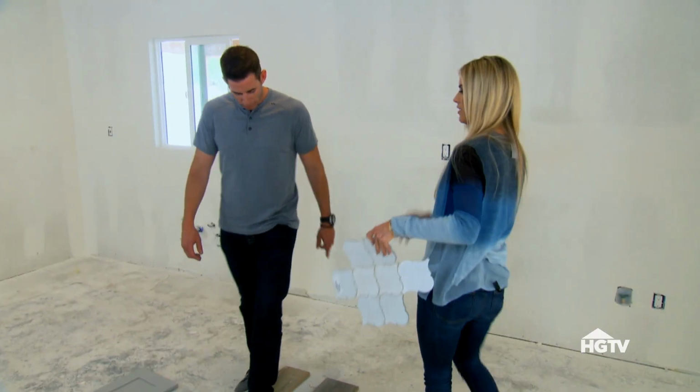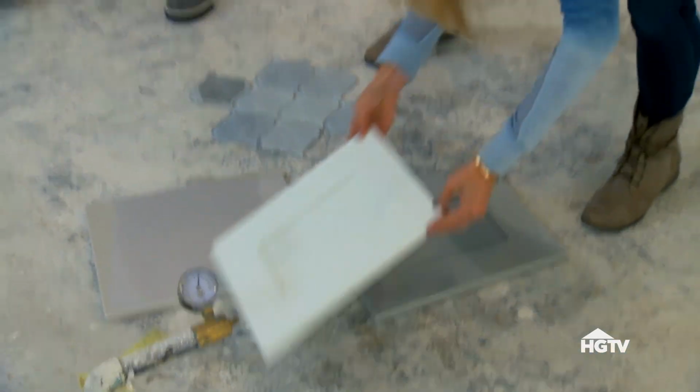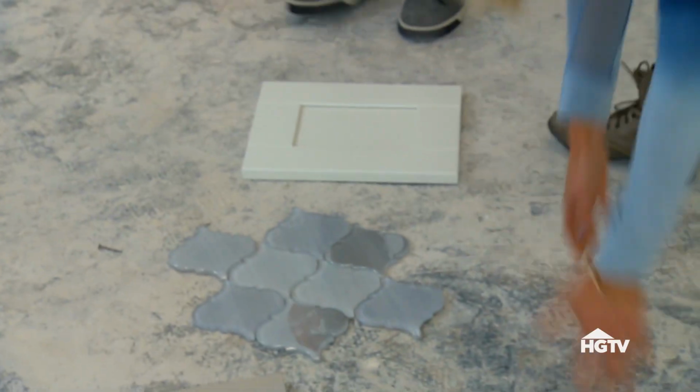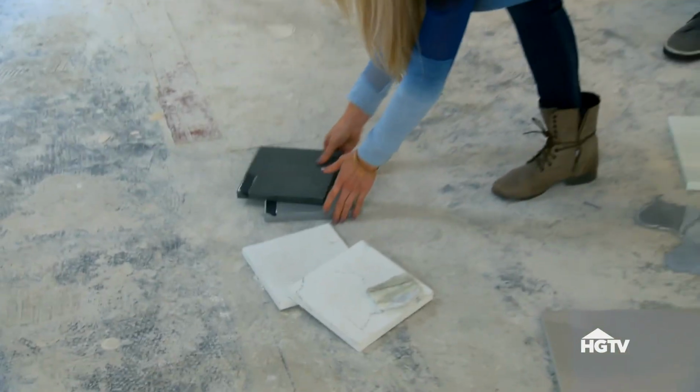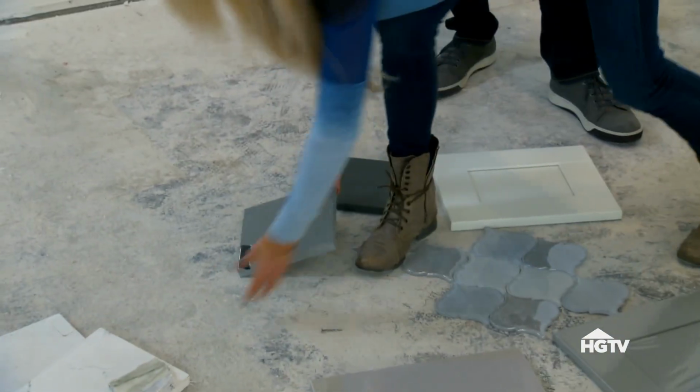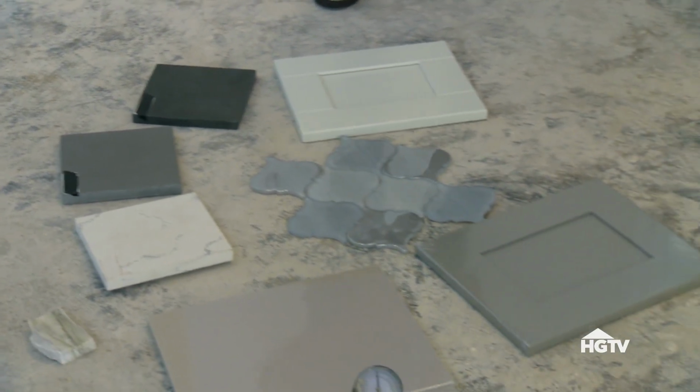All right. I think now we should pick cabinets and counters. So if this is the design choice, I'm digging the white. Yeah, I think if we do the gray cabinets, they're going to just blend into each other. And then why don't we just do a simple quartz counter? Okay, so we have options. We could do marble, or we could do a slate gray. I kind of dig the dark one.